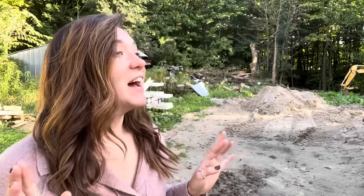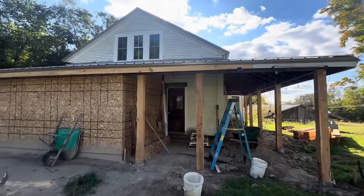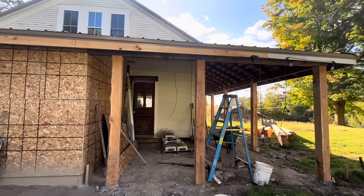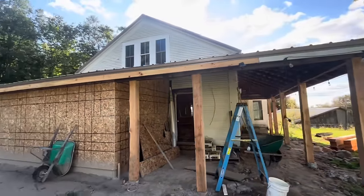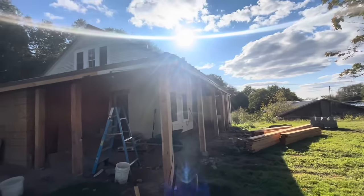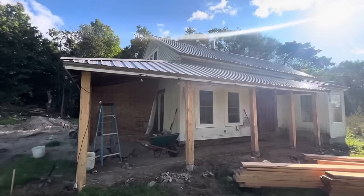Hey friends, so Jay finished up the last two posts by himself because I had a prior engagement, but you're not even going to believe how amazing this looks. I'm just going to have to show you. Guys, look at this beautiful porch post situation. All of the posts are in. It looks so nice. All of the slanty things are out, which is amazing. So you can see, what a beautiful house. The front porch is going to be incredible. Can't even wait.